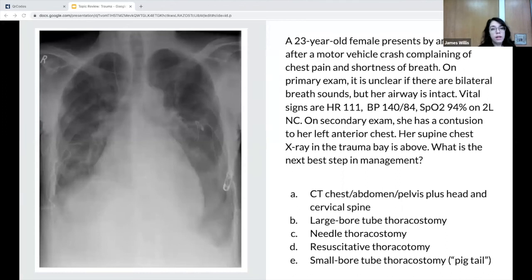And then the next question, a 23-year-old female presents by ambulance after a motor vehicle crash, complaining of chest pain and shortness of breath. On primary exam, it is unclear if there are bilateral breath sounds, but her airway is intact. Vital signs are a heart rate of 111, blood pressure of 140/84, an O2 of 94% on 2 liters of nasal cannula. On secondary exam, she has a contusion to her left anterior chest. Her supine chest X-ray in the trauma bay is as we see on the screen. And what is the next step in management?